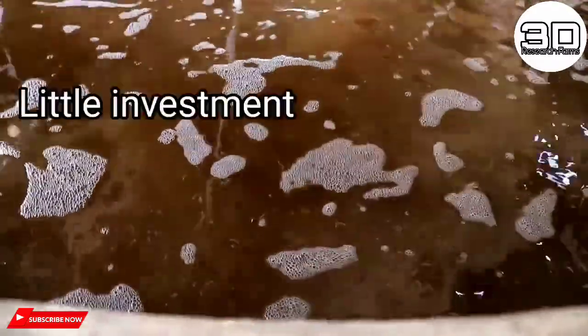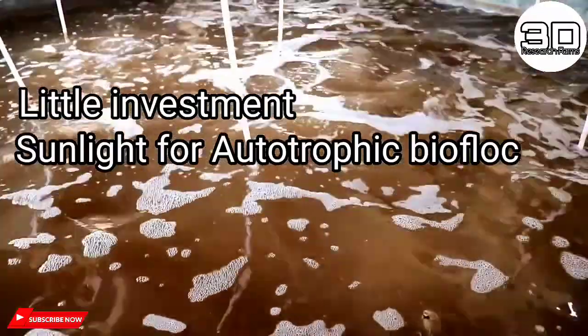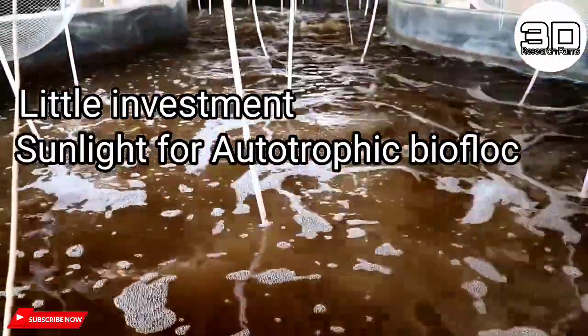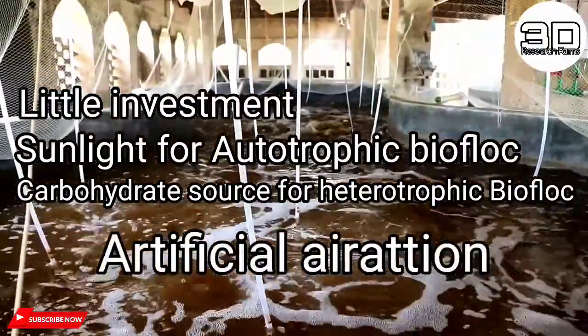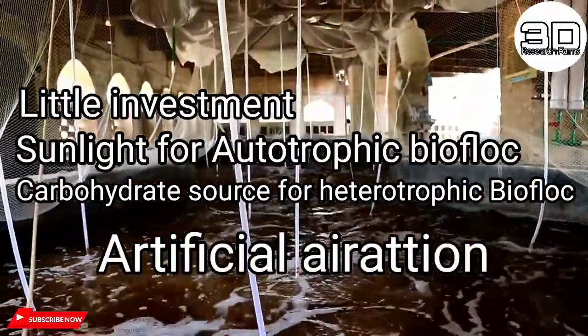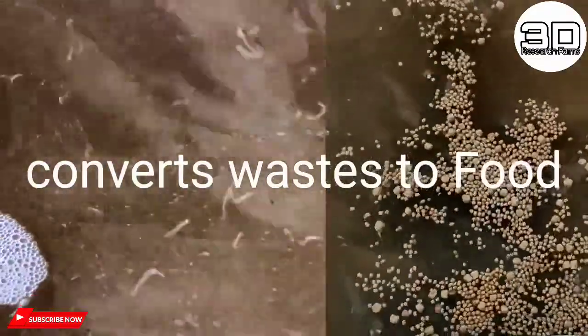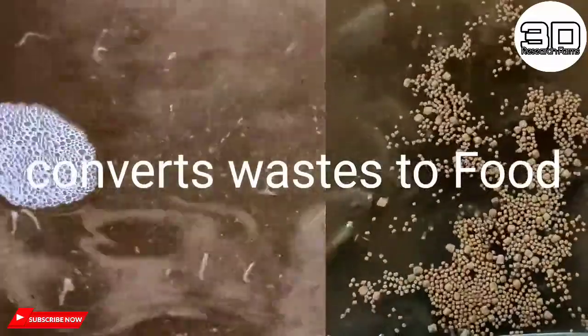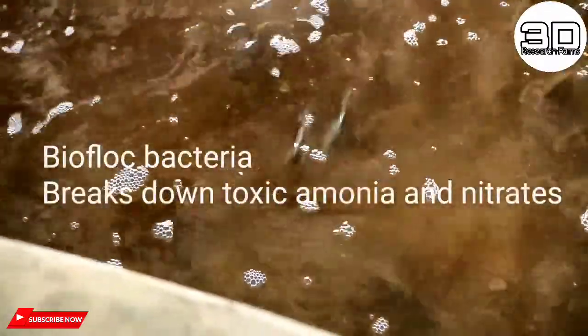Biofloc requires little investment, sunlight or no sunlight depending on the type of biofloc you are using, carbohydrate source, and plenty of aeration. Biofloc system converts uneaten feeds, feces, and excess nutrients into food, while also breaking down toxic ammonia and nitrates, both primarily producing autotrophic and heterotrophic bacteria.